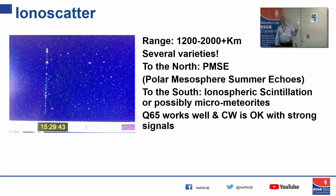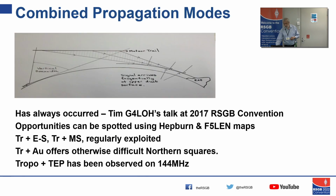Richard, G4CDN, gave a talk 4 years ago at this convention on that. It's worth still looking back on YouTube to it. Combined propagation modes, Tim G4LOH gave a talk in 2017. If you combine tropospheric and meteor scatter, for instance, you need to have a look at Hepburn and F5LEN maps to see where your meteor is going to land and whether there's any ducts to carry it further. So it's quite a game. Tropo and E's common, Tropo and meteor scatter regularly exploited.